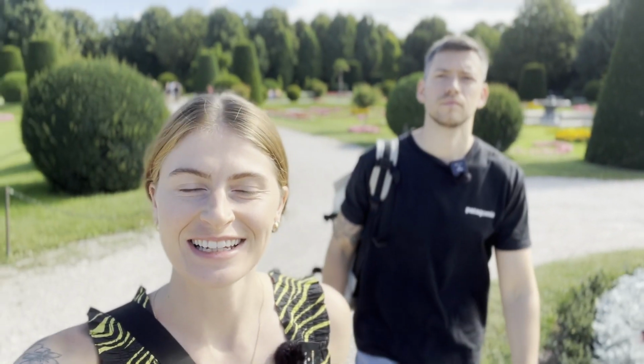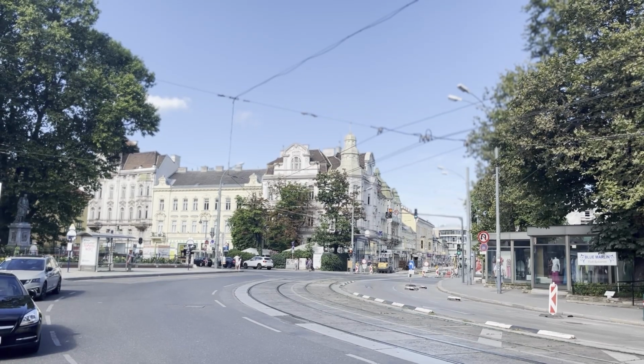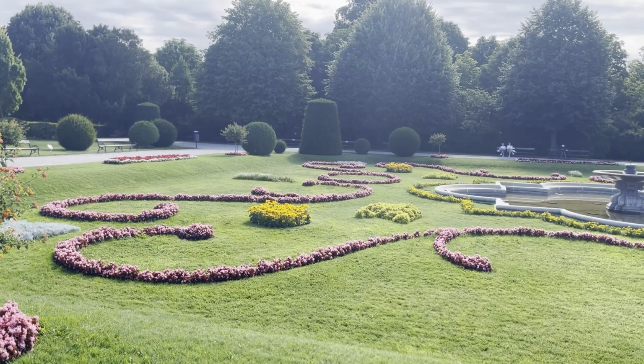Good morning. We have just arrived in the Schönbrunn Palace grounds. We got off at Hietzing station where the U4 is. I think it's the best way to enter the zoo because then you get to experience the beautiful gardens in this area.